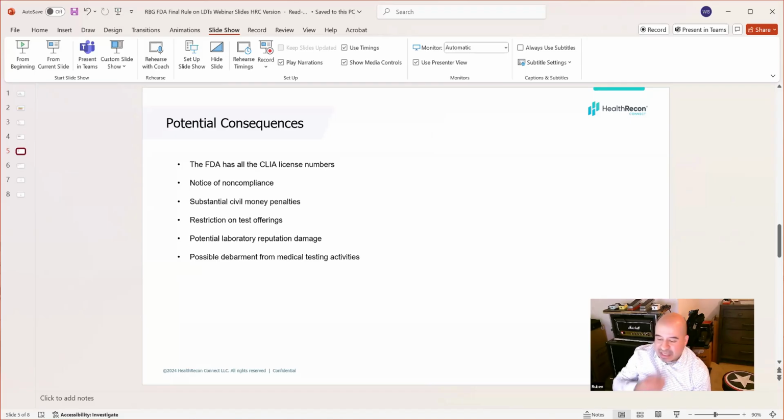So what happens if we are out of compliance? Well, the FDA is already preparing letters and is using terminology such as unvalidated, unverified, unsafe, design control system failures, as well as CAPA systems inadequacies. So they're already preparing letters to send to laboratories that are not compliant with phase one. They're getting ready to start issuing documentation for those labs that do not comply.